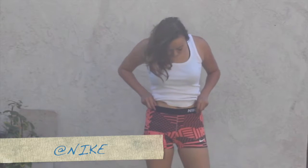Then the next one I got is this Nike shorts. It's the Nike Pro, and this is more of a corally orange with some black designs. These are super comfortable, really easy to run in, and they are sweat proof.